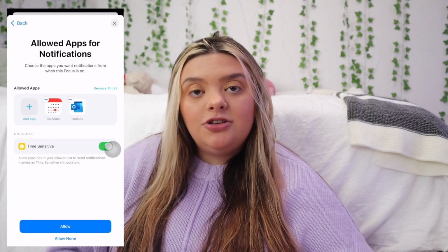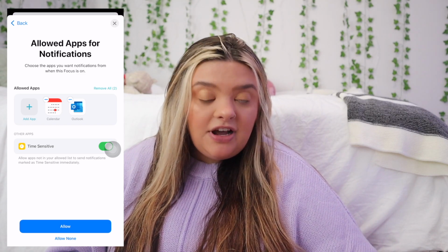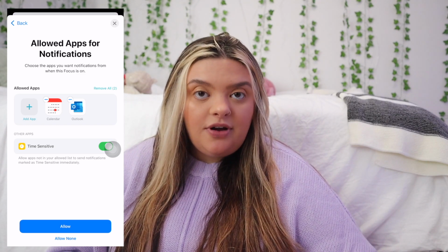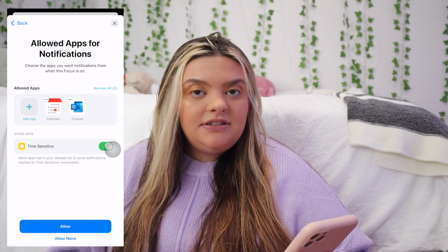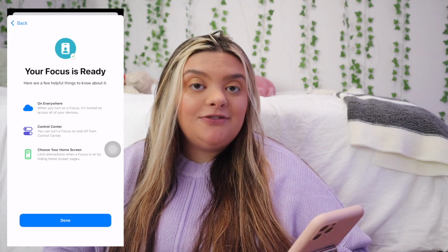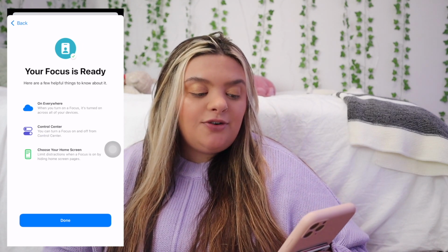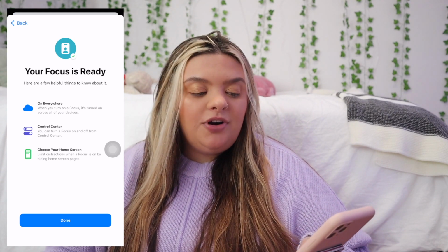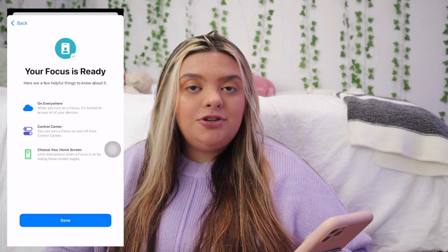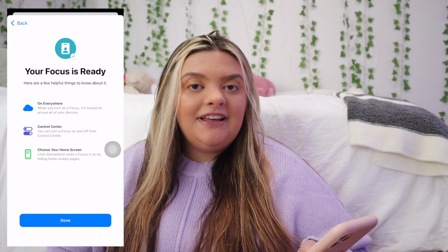And so you can also choose what apps you want notifications from. On here, they already set you up with calendar and Outlook, so I'll just say that's good, and we'll do allow, and then we'll do time sensitive ones as well. And it says your focus is ready, it's on everywhere, you can turn off and on in the control center, and you can also choose a home screen. So whatever apps you want, you can limit them to one home screen so that you're not flipping through all the home screens and getting distracted.